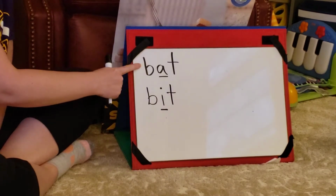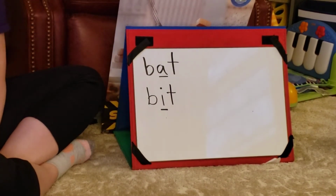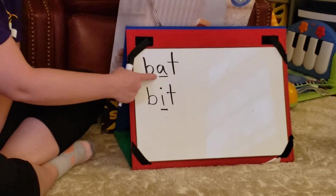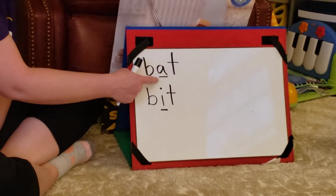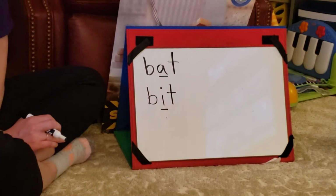Do you notice the word bat and bit? They look very similar. Can you tell what's different? The vowel. Bat has an A and bit has an I. Good job. All right, our next word is big.